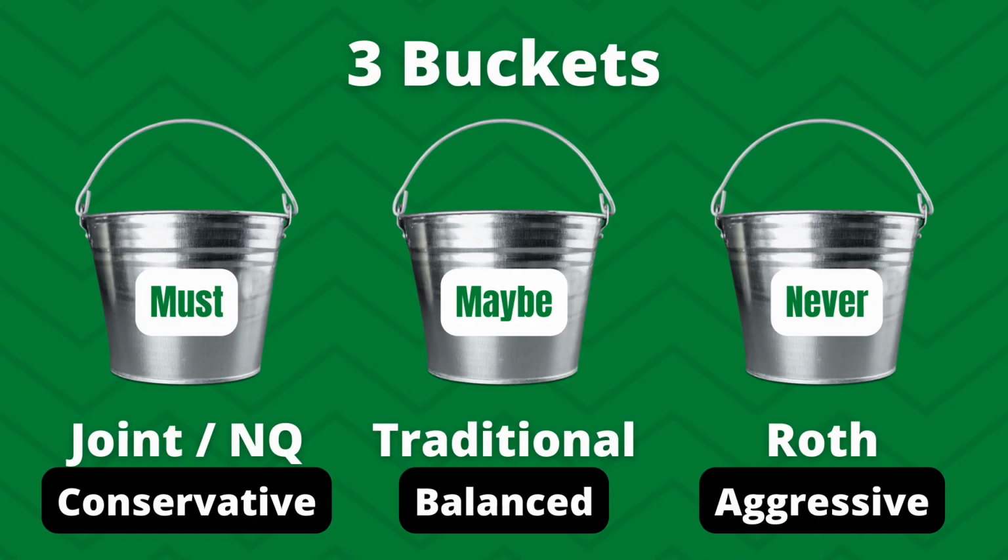So the traditional money may make sense to be in the maybe bucket. If you don't spend it, it does have the tax-deferred growth, which is good. And if you do need to spend it, it's taxed at your tax bracket, which is not the end of the world. So this three-bucket strategy is great to help you figure out how much of your money you think you're really going to spend, maybe going to spend, or maybe never going to spend.